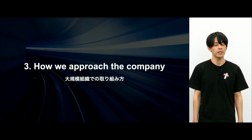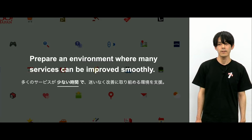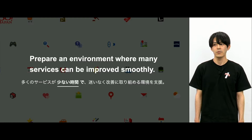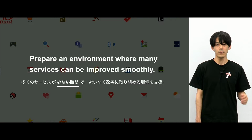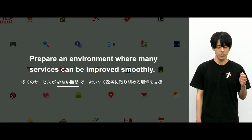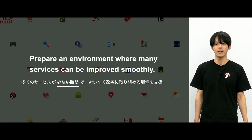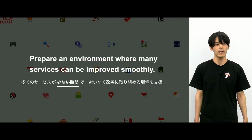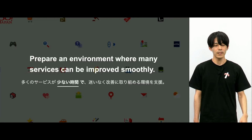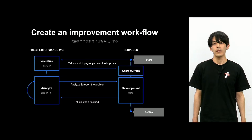And based on those activities, I'd like to talk about how to work in larger organizations. As I mentioned earlier, there are many services provided by Yahoo Japan, and the number of major services exceeds 50. Such services in operation face many challenges, and what we can do from our position outside is to support such activities, so that many services can make improvements without hesitation and in less time. The working group is to support such activities.